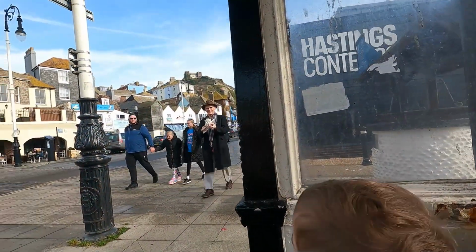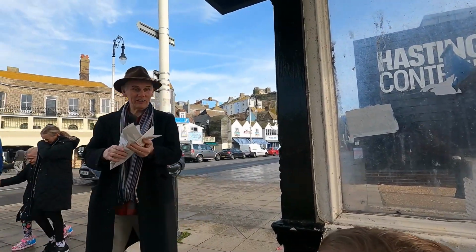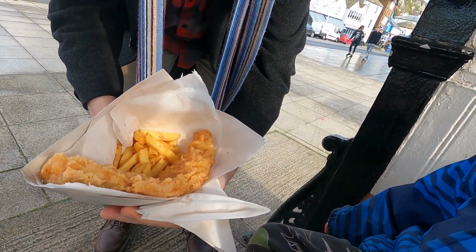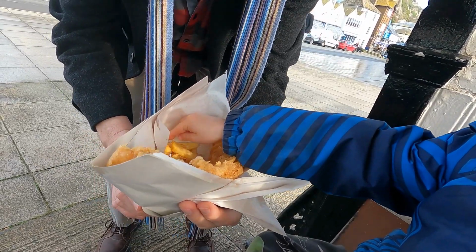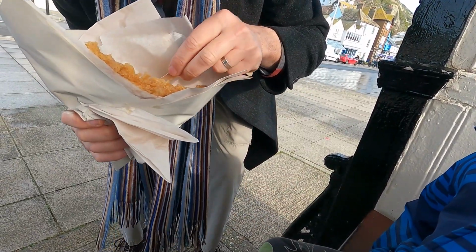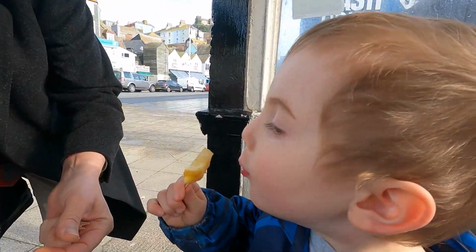Here comes Grandad. What have you got, Grandad? Do you want to see what I've got? Look at that. Ooh, fish and chips. Fish and chips at the seaside. Do you want a chippy? Do you want a fork? There we go. I tell you what, let them cool a bit. I'm gonna get one out, and then you can let that cool. Yeah, blow it and let it cool.